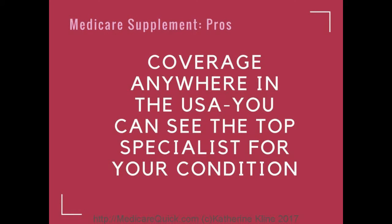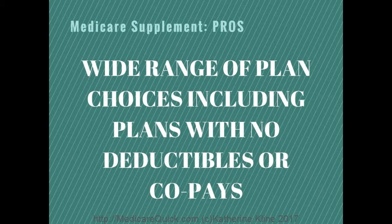Your coverage is anywhere in the United States, so if you live on the West Coast and the top doctor for your condition is on the East Coast, you'll be able to go and see that doctor. Of course, Medicare will not cover your travel expenses, and neither will your supplement plan, but it will cover your medical expenses anywhere in the United States. There's a wide range of plan choices.